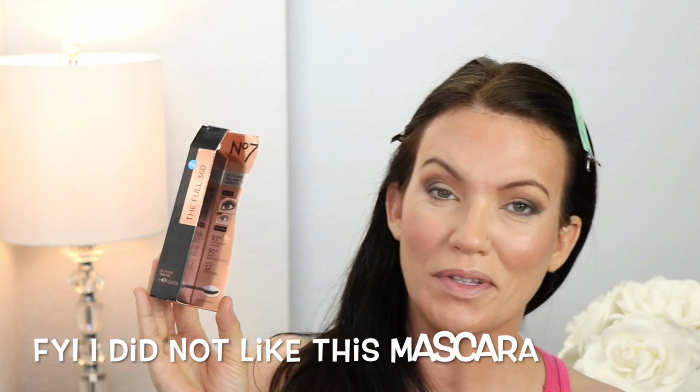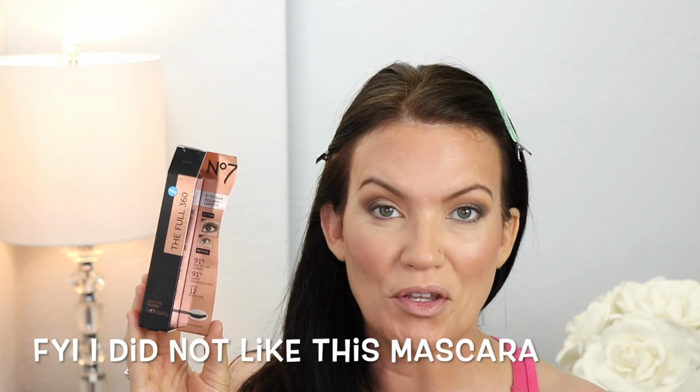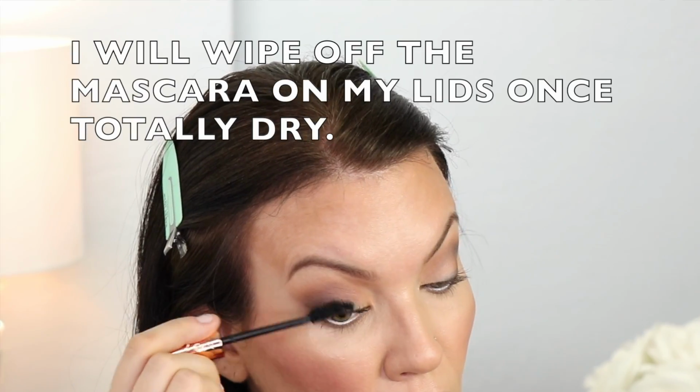For my mascara, I was in Walgreens the other day and I saw this. It said it's new by number 7. I don't really know how new it is. It could just, you know, still be the new tag that's on it. It might be 8 months old. I haven't even looked it up, but it's new to me, so that's why I'm going to use it today.